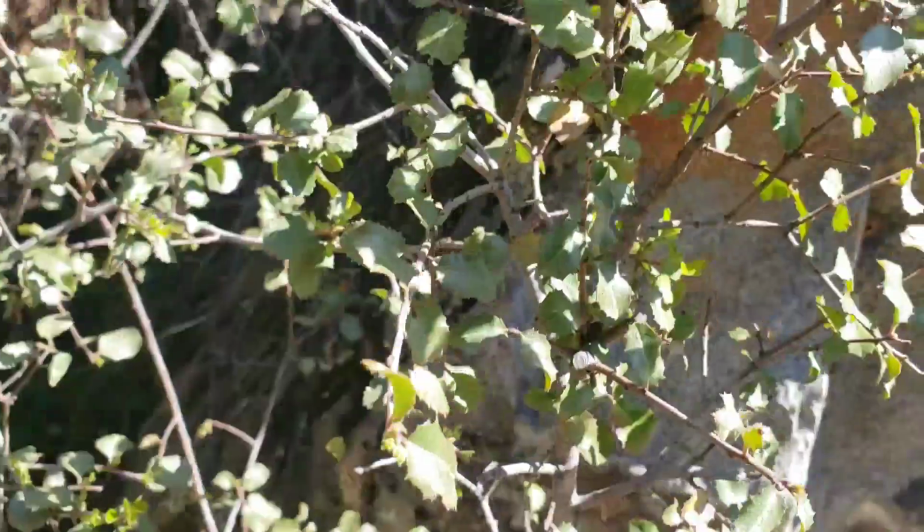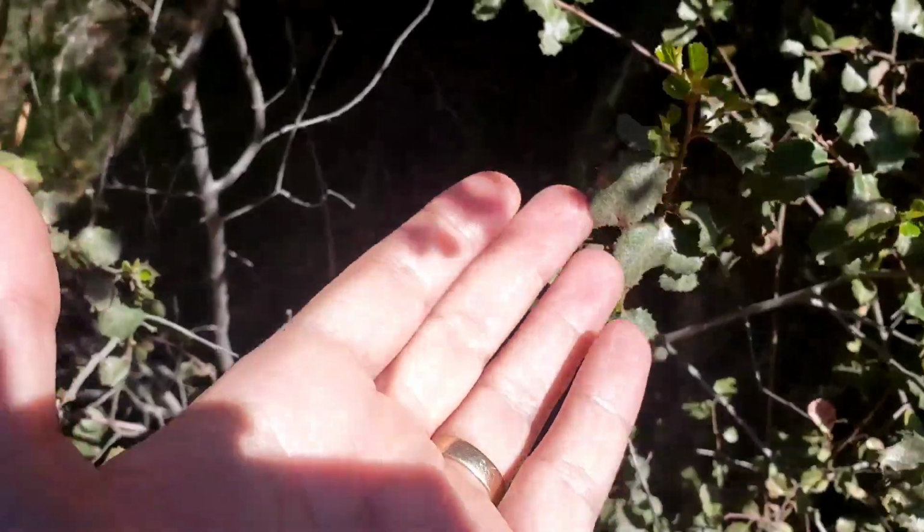And we saved the least showy for last. We have a shrub right here, an evergreen shrub. I think a lot of people would think that this is an oak, but it is not an oak. It's not even closely related to oaks.